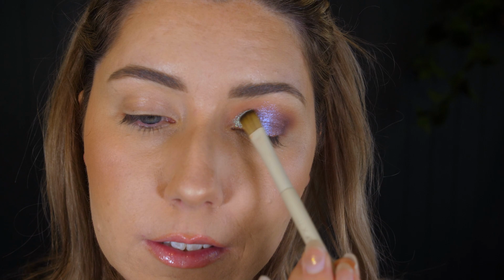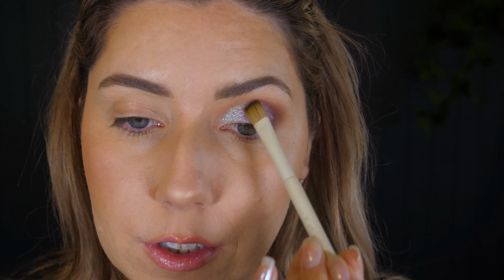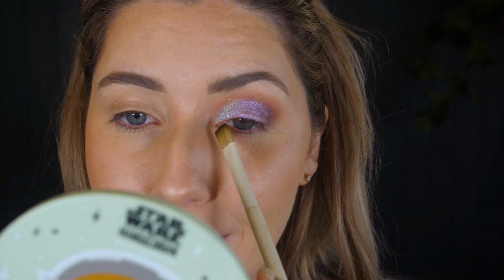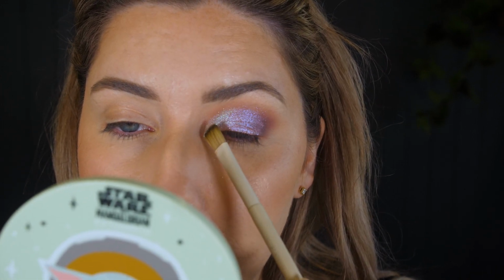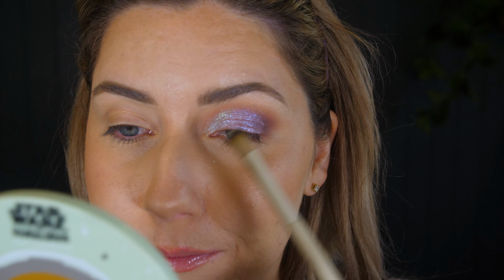Oh my God. Wow. Just when I thought I couldn't love a shade any more than the previous one, this shade. I cannot explain to you how reflective and sparkly this shade is. And what I love is it doesn't look too textured. You know how when you get some sparkly shades that just makes you look so textured and like your eyes are just peeling? This isn't giving me that right now. It's just giving me sparkle.